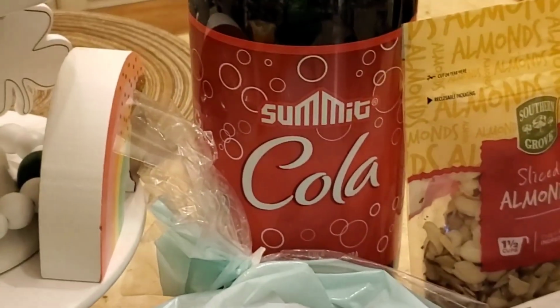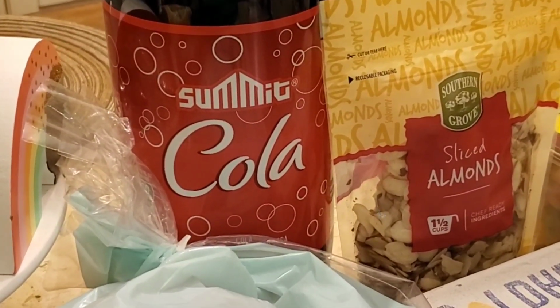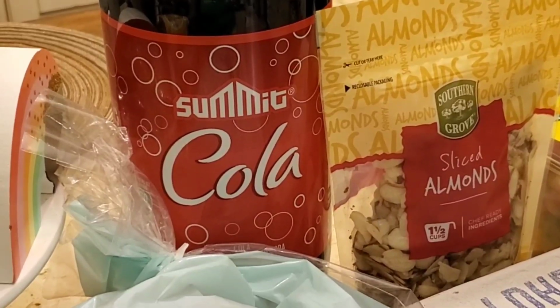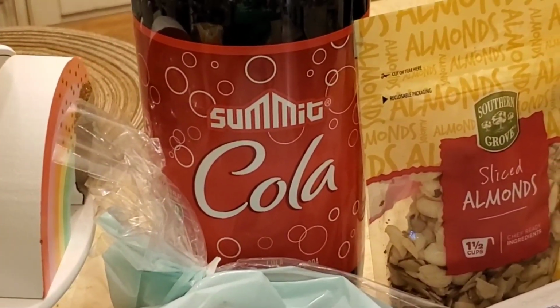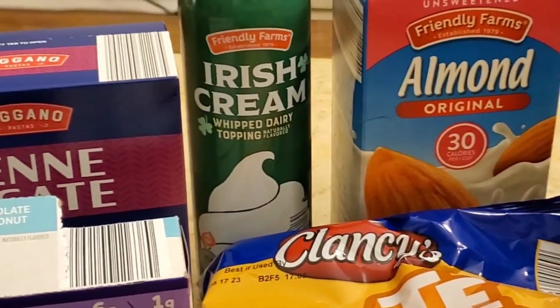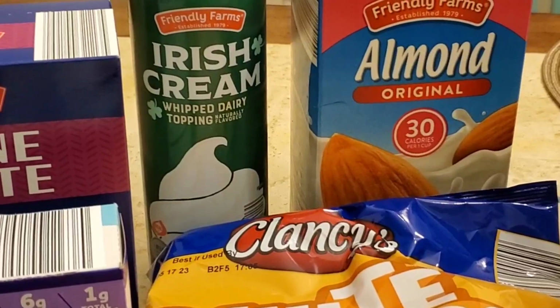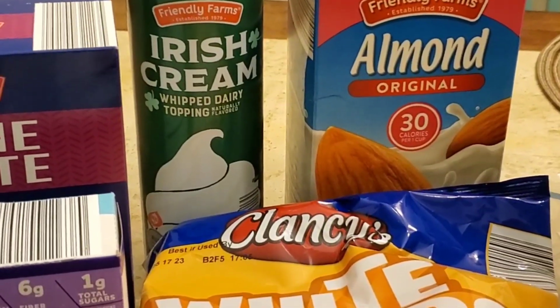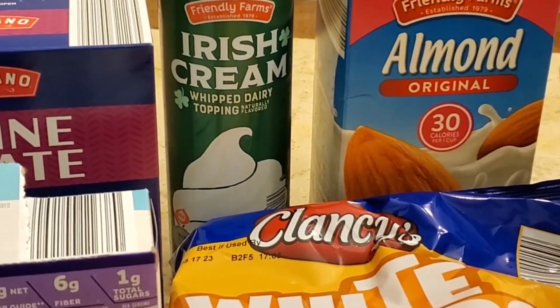I also did get a 2-liter of cola because Pearl's dad comes on the weekends and he likes cola, but I'm not willing to spend the high price of the name brand, and he's fine with that. So this was 95 cents. Next was my almond milk because I think I have less than half of a carton left and I use it every day in my coffee. And I compared it to BJ's and everything, and it still is the best deal at Aldi's at $2.39.